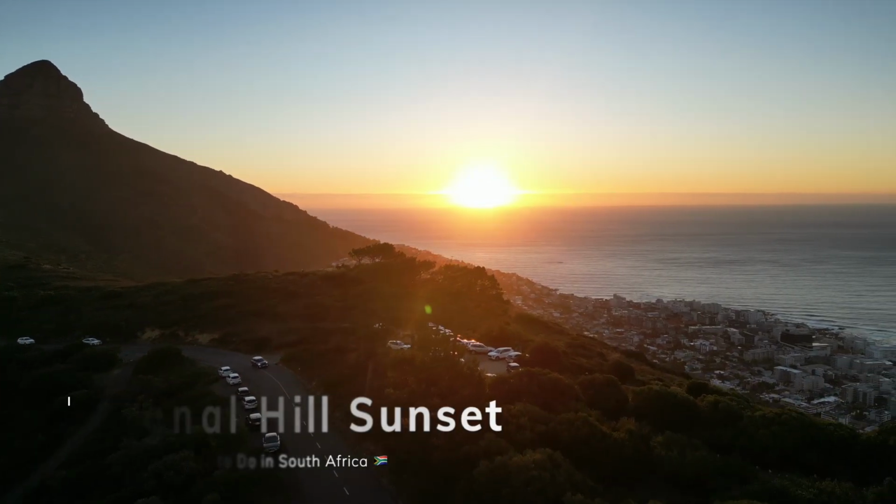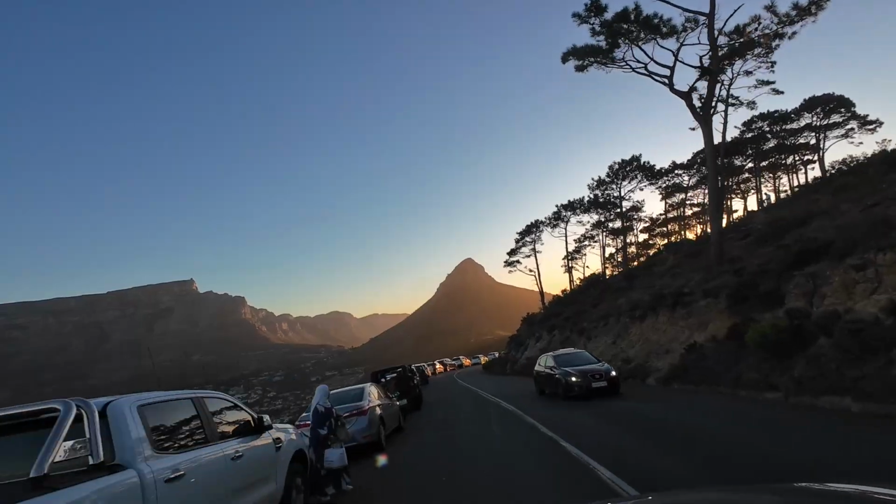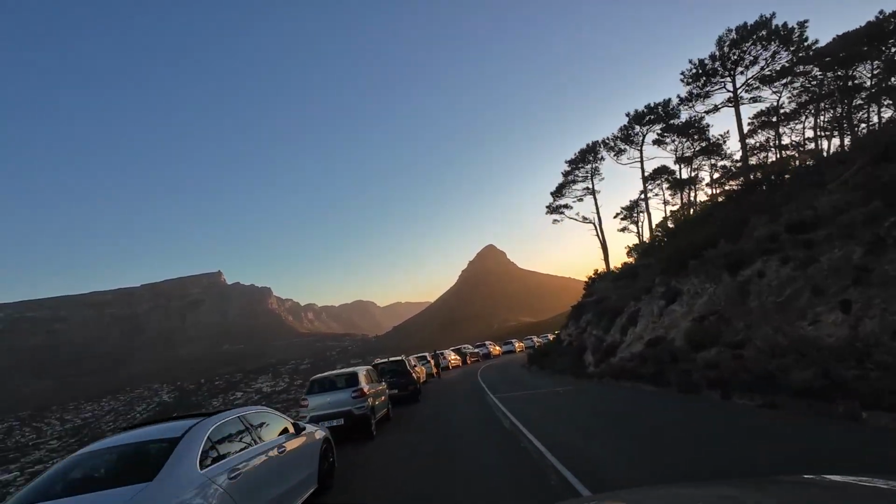But being that it's sunset and there's so many people, it's going to be a lot of traffic coming down. It's going to be dark, but it's going to be beautiful and worth it.